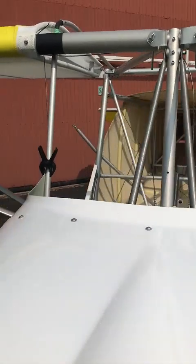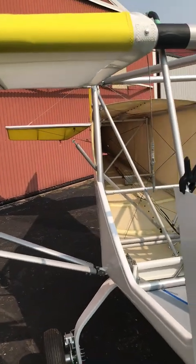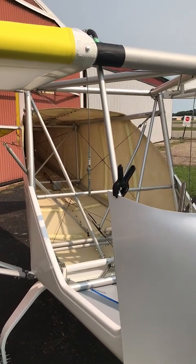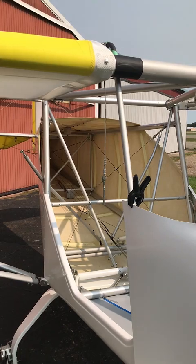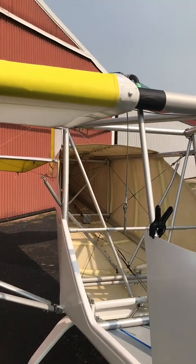It's a very simple build. It's a high quality, high performance build. It just looks right. It looks like a very simple, straightforward, not a complex aircraft, and it's that way to build. It's very simple. Follow the instructions. So that's basically it. We'll end here.